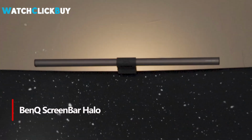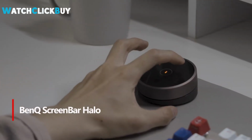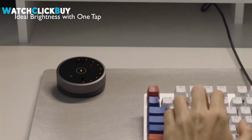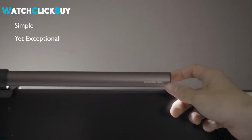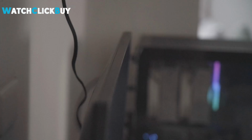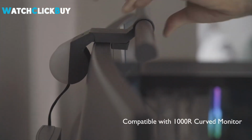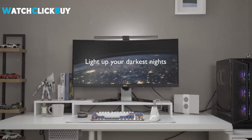2. The BenQ ScreenBar Halo is an innovative LED monitor light designed to enhance eye comfort and save desk space. The built-in backlight reduces glare and provides customizable brightness and color temperature via a smart wireless controller. With 3 eye care modes and continuous adjustments, it provides the perfect lighting for working and relaxing. The USB-powered ScreenBar Halo features a space-saving design that can be mounted on most monitors, ensuring a clutter-free workspace. Its high compatibility makes it suitable for both flat and curved displays.